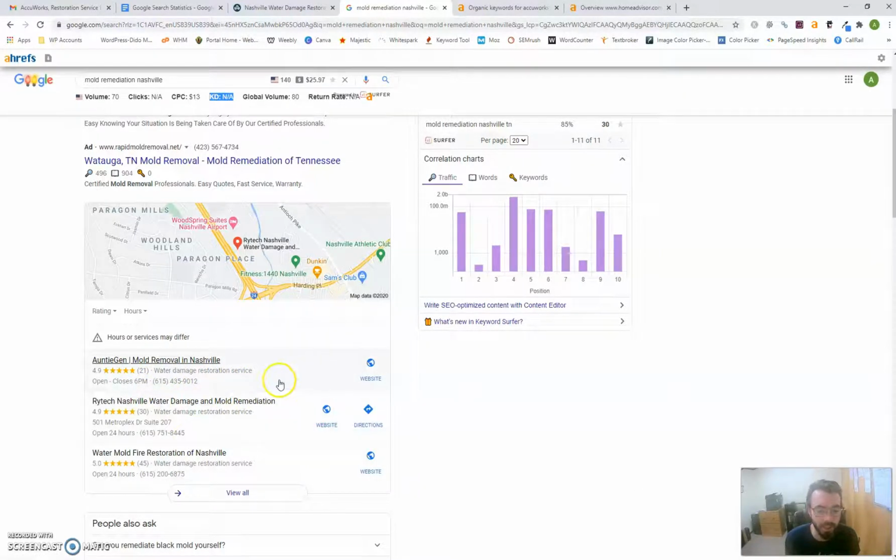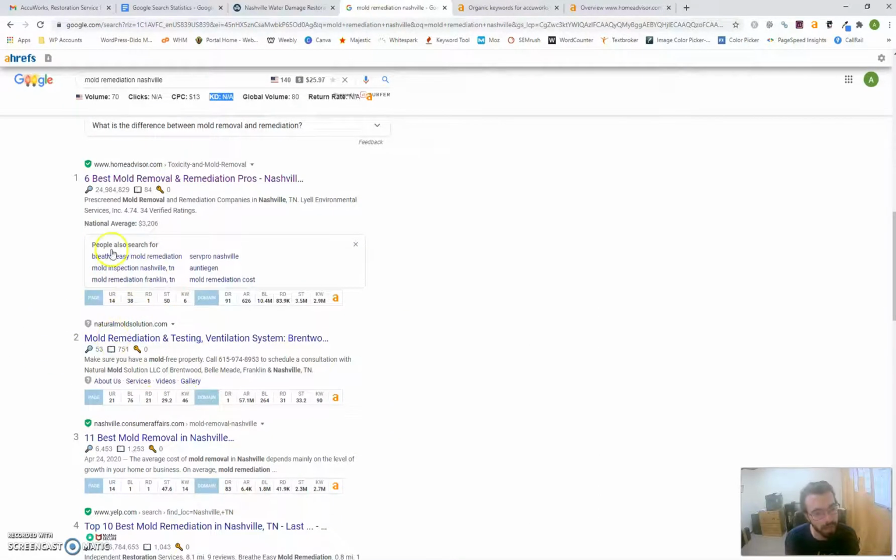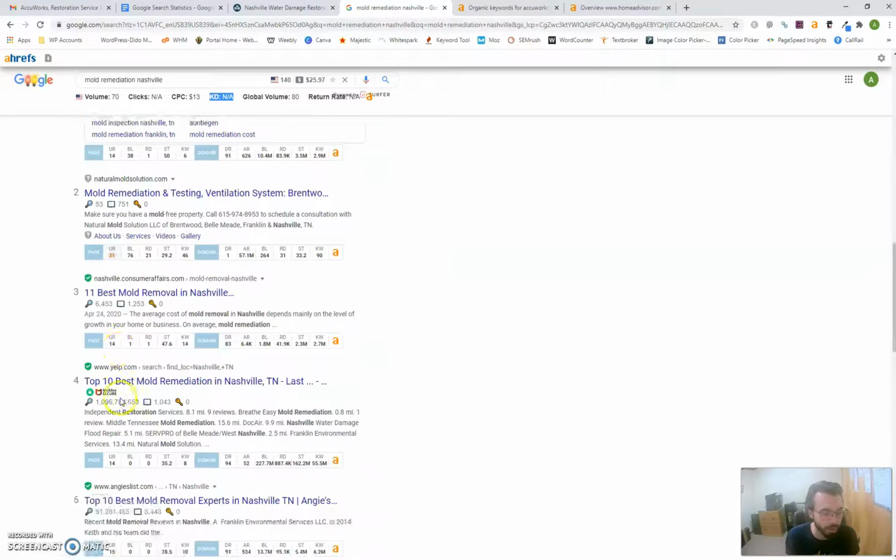They also like to see that. Backlinks help with this too, but backlinks mainly affect the top search results. Just wanted to come down here and show that. We have Home Advisor at 1, Natural Mold Solution at 2, Nashville at 3.